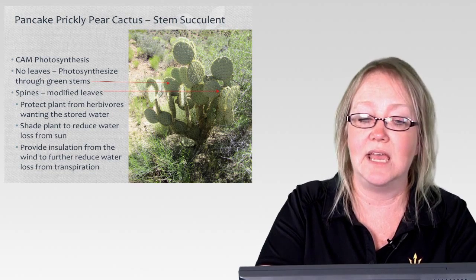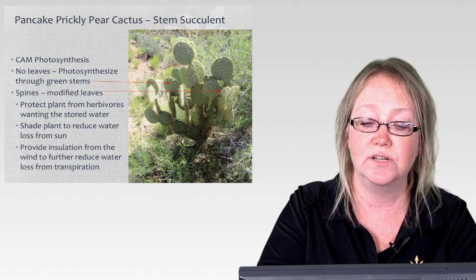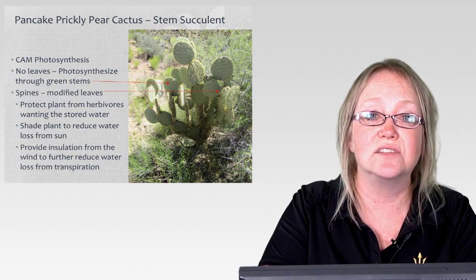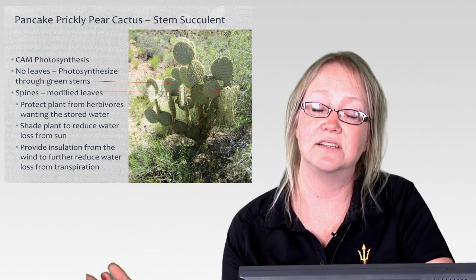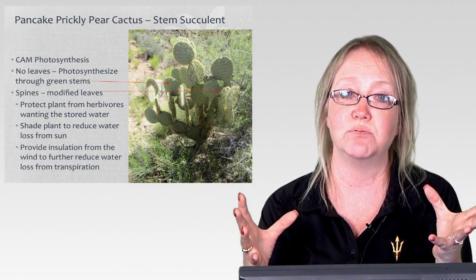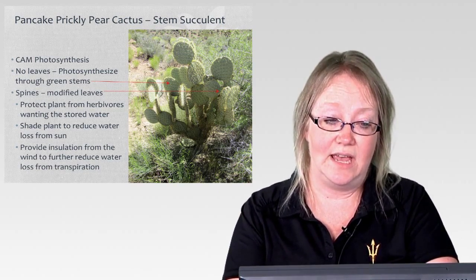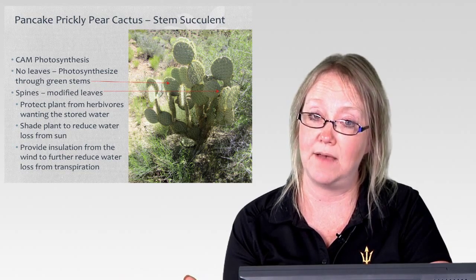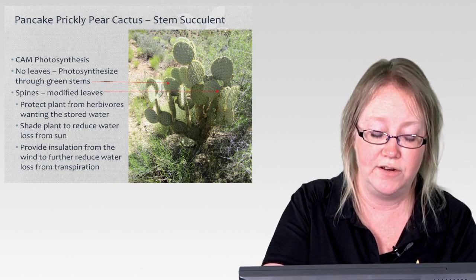So first we're looking at the pancake prickly pear cactus. You see these all over, very common here in the Sonoran Desert. This pancake prickly pear cactus, as I said, is a stem succulent, so it stores water in its stem. I said that cacti do not have leaves, okay? So obviously cacti are going to be stem succulents storing water in their stems, and you can see the pads on this prickly pear cactus are actually the stem for this cactus. So we are using CAM photosynthesis in this plant. There are no leaves, so it's photosynthesizing through its green stems, not the leaves. A normal non-desert plant would be photosynthesizing through its leaves generally.